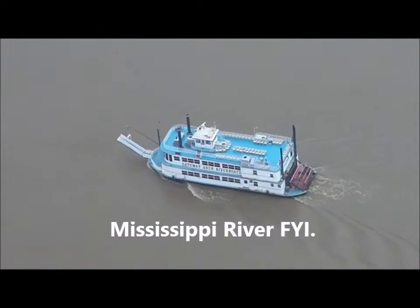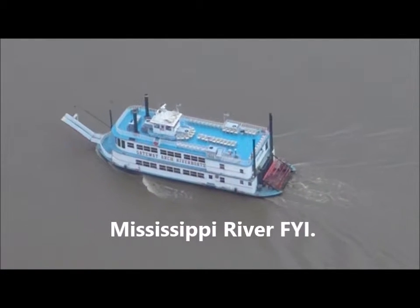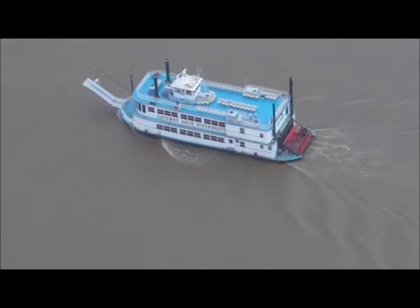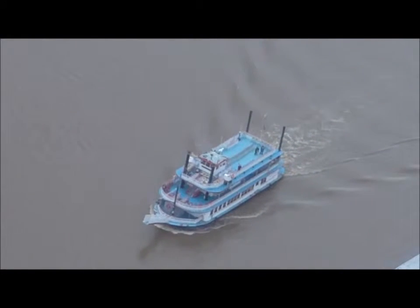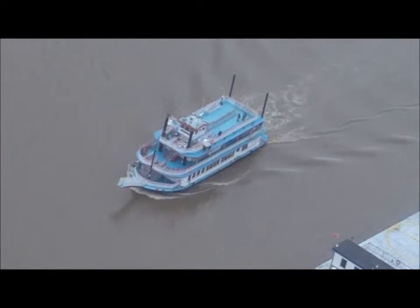Look at the cute little river boat going down the river. Viewed from the top of the St. Louis Arch, 630 feet in the sky. Okay, and over here, move over. There's another cute little river boat going down. Very cool.